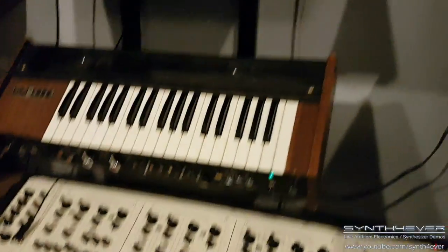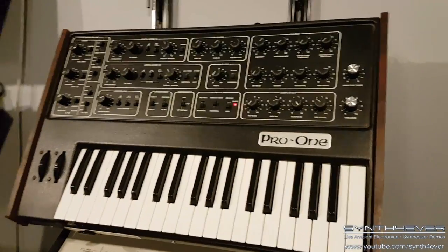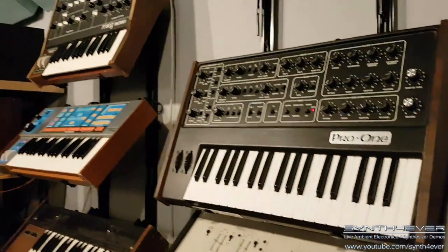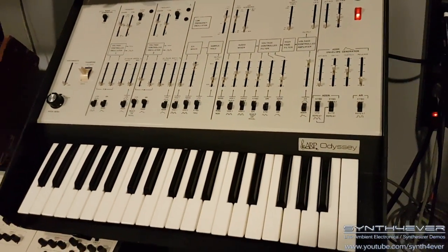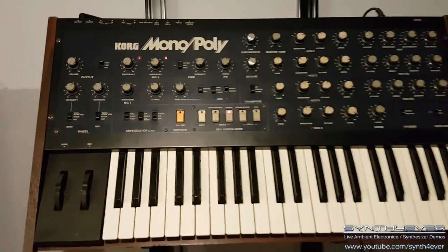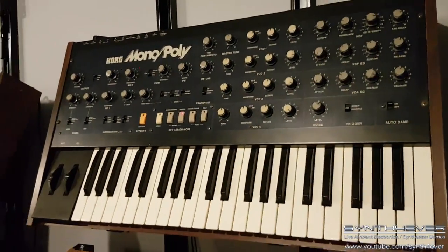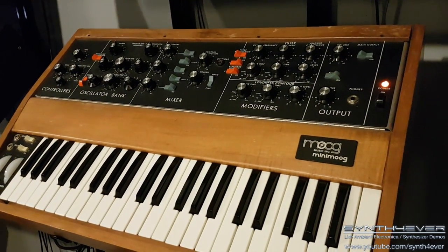Okay, and then I see here as well, we have the Pro One. Yeah, that's a Pro One that's been upgraded with a new keyboard and all the cool knob caps from Tex-Mex Vintage Synth. And below that's a white Arp Odyssey. Very nice. Which I love. And then, of course, the Korg Monopoly. Yeah, the classic. Beautiful sound, those SSM filters. So good. And then, of course, the venerable Moog Mini Moog.